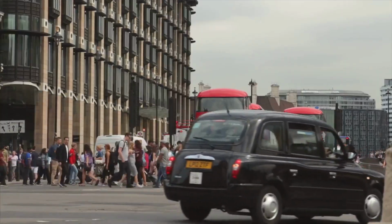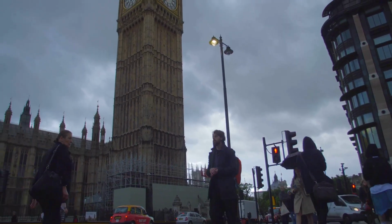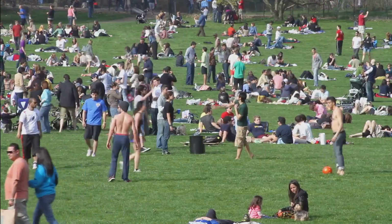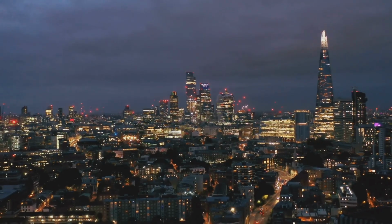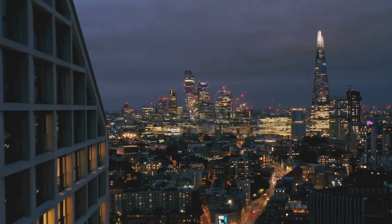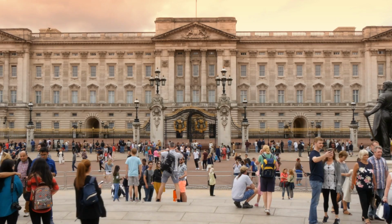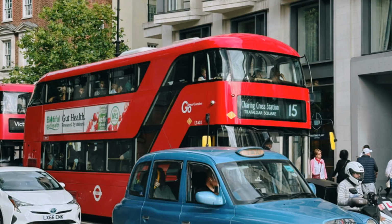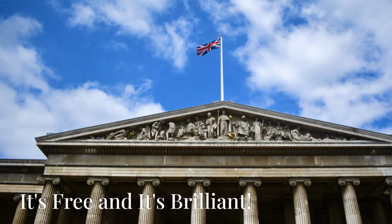Now I know what you're thinking. London? Cheap? James, have you lost your mind? Listen, London can be a bit pricey, that's true, but trust me, it doesn't have to be a complete bank breaker. We're going to dive headfirst into 25 amazing things you can do in this fabulous city without needing to win the lottery first. Whether you're a seasoned Londoner or a first-time visitor, we've got a little something for everyone, so buckle up, grab your Oyster card, and let's get this show on the road.